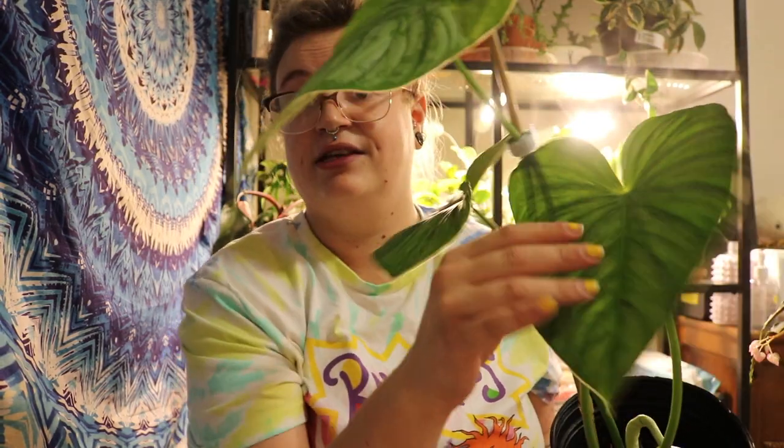It's just so beautiful. If you are anywhere where you can drive to Guelph, I would definitely suggest checking out the Secret Garden Boutique. Like I said, that's where I got him. She has amazing plants. I'll definitely be going back. She has some of my wish list plants.